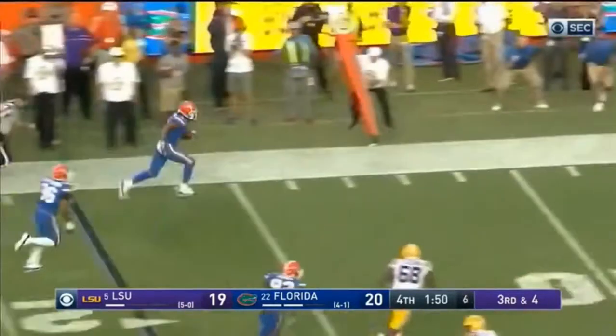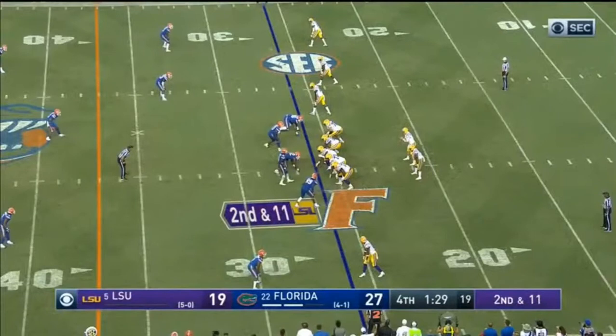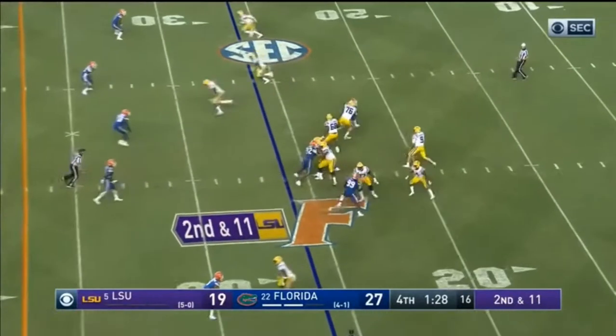Much better job on that play enforcing the boundary. Really nice team coverage in general. Worked out for a pick six.